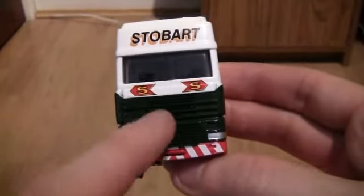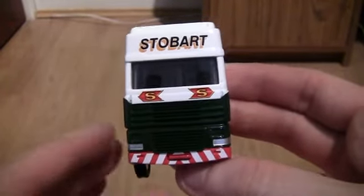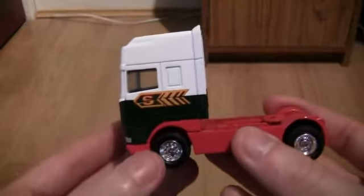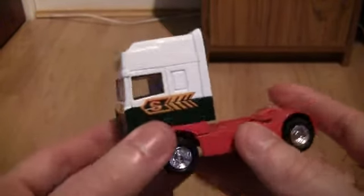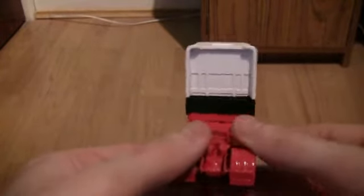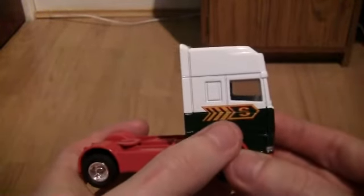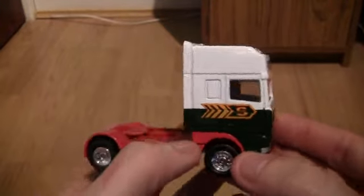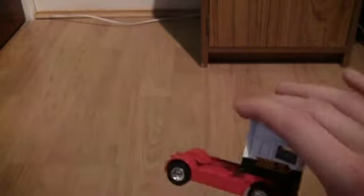Moving down, we can see we've got the grille area and the lights and the indicators on the left and right hand sides. If we turn the cab around now, we can see we've got the gold Stobart S arrow just there. As you can see on the back, I can't show you anything different on there. But on the other side again, we have the Stobart S arrow design. So that's the DAF. So now we'll move on to the Scania.